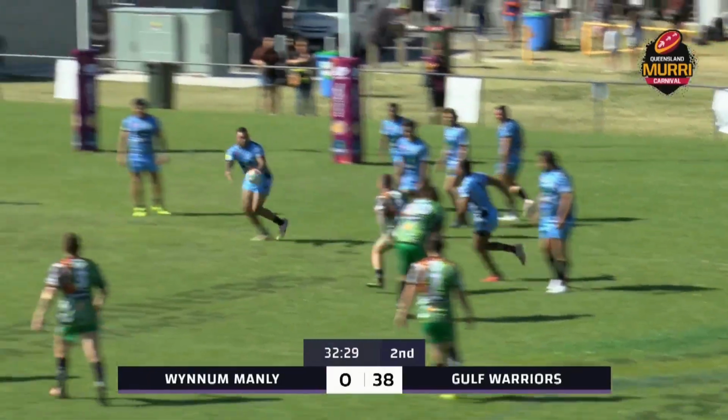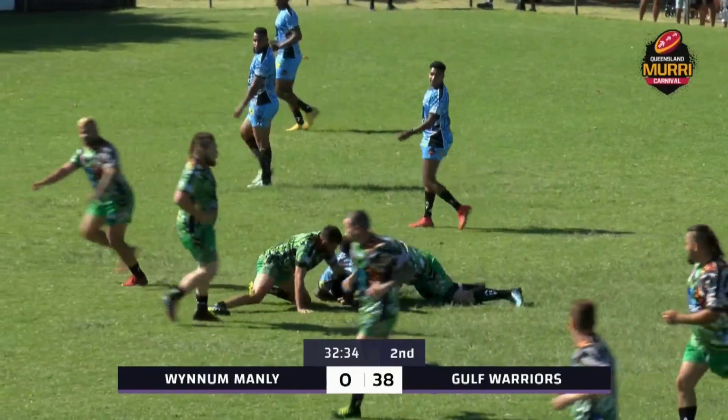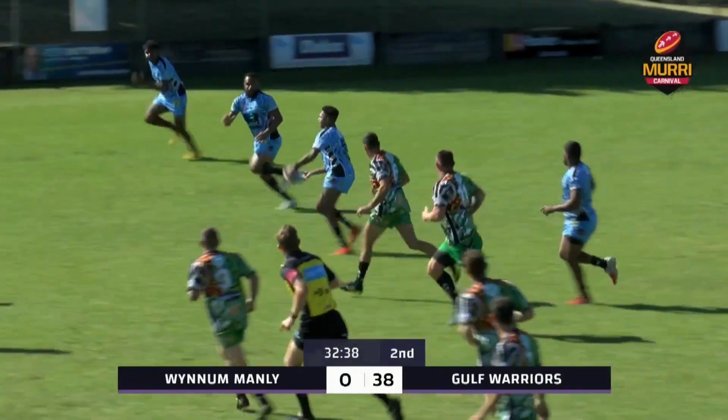Yeah, there was good passages of play there, so, you know, they can do it, Wynnum Manly, so they can get up this end of the field. Yeah, most definitely, and, you know, there's a lot of commitment there from this team. It's just they just need to set.